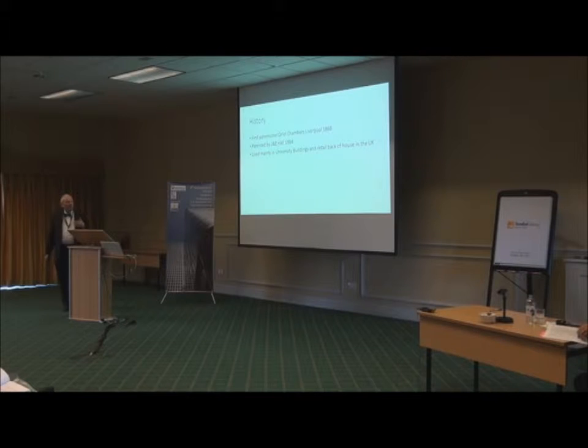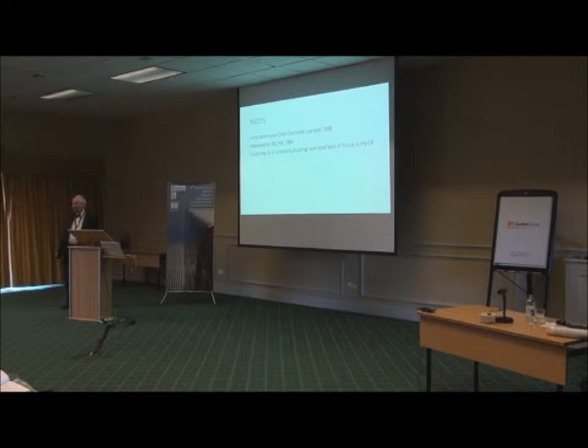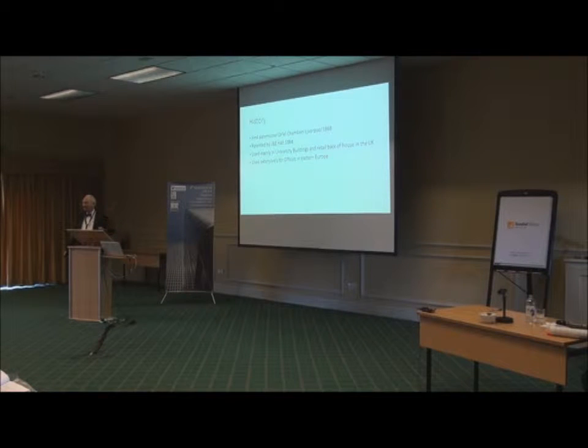Paternosters have mainly been used in the UK in university buildings and back-of-house retail environments, certainly not in public buildings, but that's not the case in Eastern Europe. In the places that Roger's been talking about, if they had an ancient lift with lattice gates, they've probably got a paternoster around the corner, and it's a paternoster that people use.